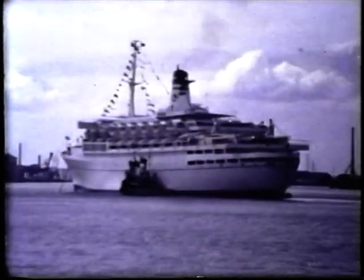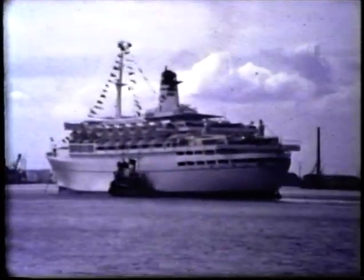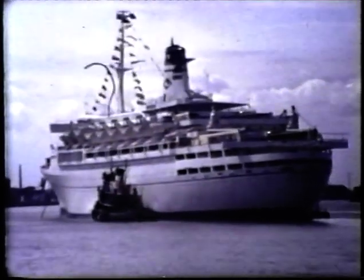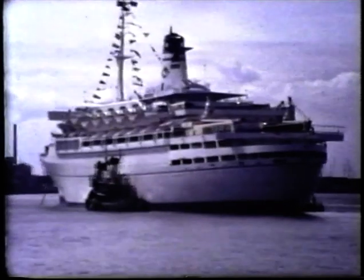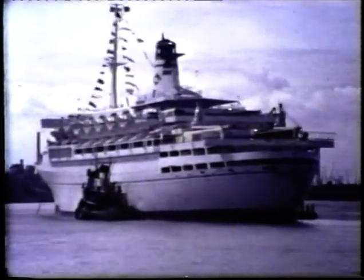Another lovely Italian ship, Galileo Galilei, built by C.R.D.A. Monfalcone for Lloyd Triestino, and converted to a cruise liner in 1977. She was sold to the Chandris Group in 1983 and renamed Galileo. She's seen here in Gravesend Reach.